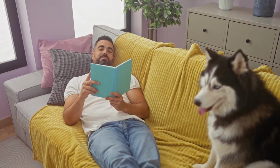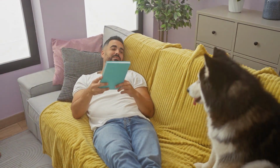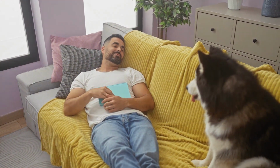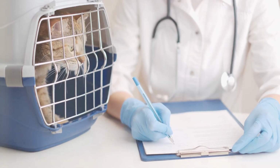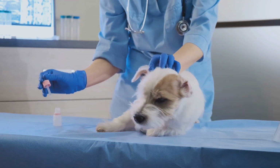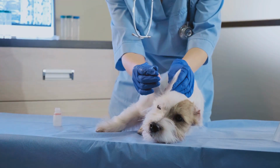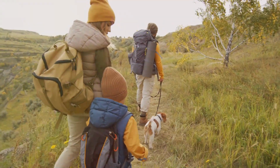Before we wrap up, here are a few final tips to keep in mind when travelling with your pets. Always keep your pet's medical records handy, especially if you're crossing borders or flying. Some places may ask to see proof of vaccinations or a health certificate. Make sure to plan activities that are pet-friendly.